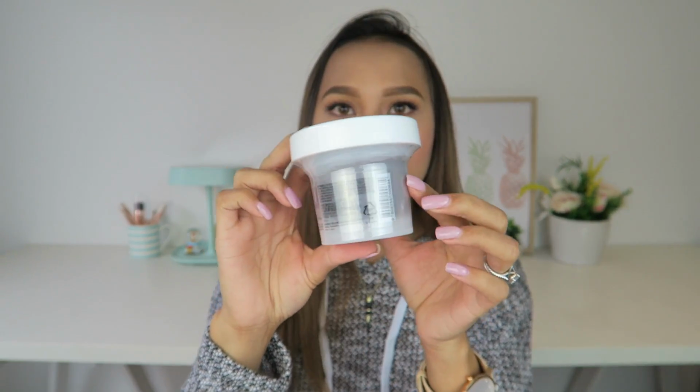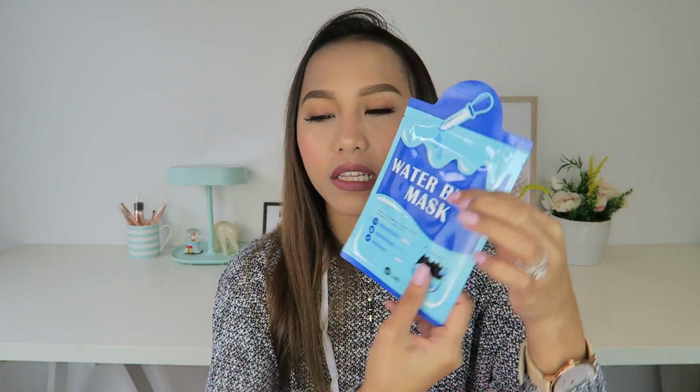Meron pa akong ganitong mask na hindi ko pa nagamit kasi mas prefer ko na peel-off mask lang, not peel-off, sheet mask. Yung mga ganito, para diretso, lagay sa mukha, tapos tanggalin kapag tapos na. Ito kasi kailangan ko pang i-wash yung mukha ko and nakakatamad minsan, guys. And then, next is this witch pouch. Real Skin Moisture Ampoule Base. I don't remember.